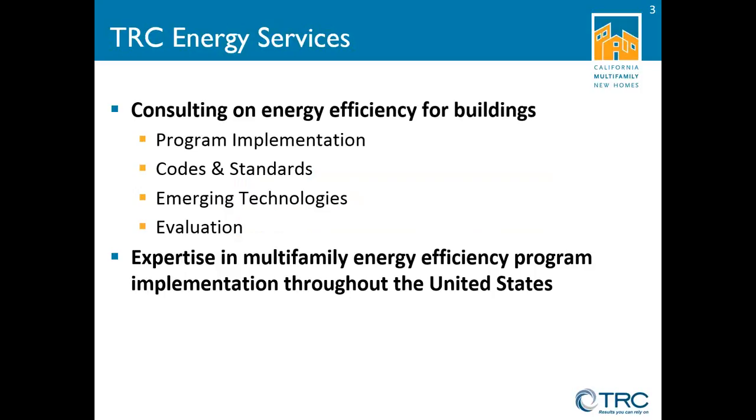We also do research on emerging technology and zero net energy, and we do this work throughout the country for all kinds of programs for utilities and other clients.